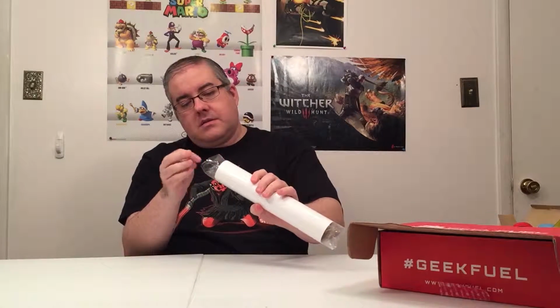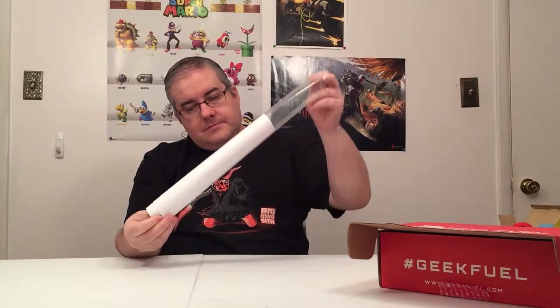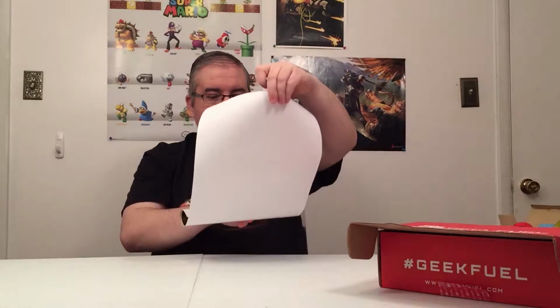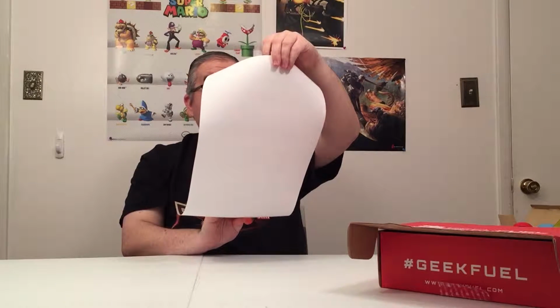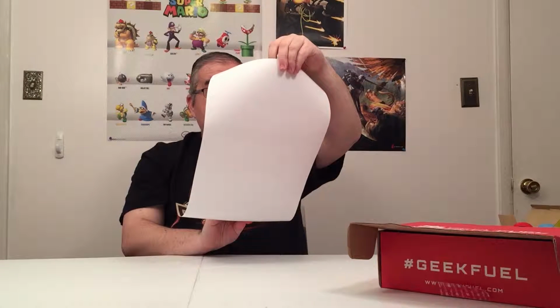And then we have a poster. They frequently will put posters in their boxes, and it's something that's usually really unique and different and cool. So let's see what this one is. So again, this is another item for Fallout.